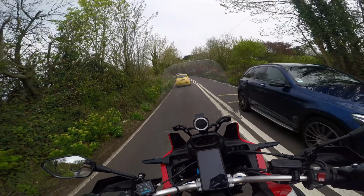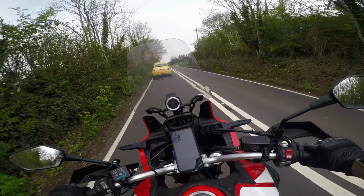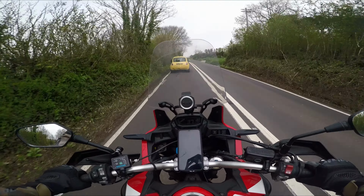It's a dry weekend, bank holiday weekend, and I'm out on a cruise. Seen loads of bikes, going up to the local Honda dealer, have a coffee at their coffee shop, and then cruise back across some twisty roads, hopefully, is the plan. So stick around for that.